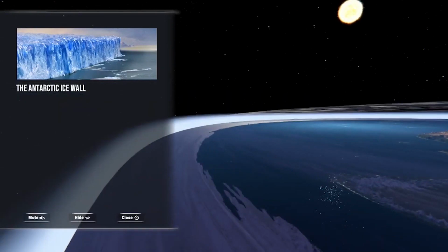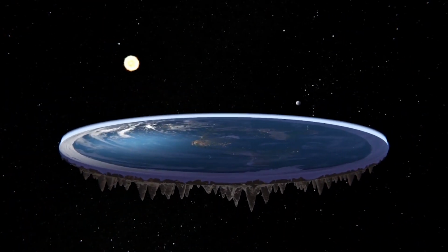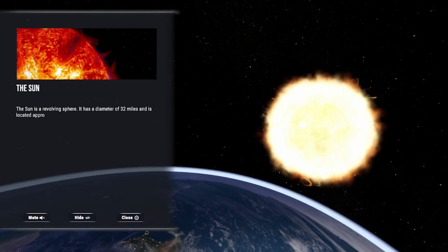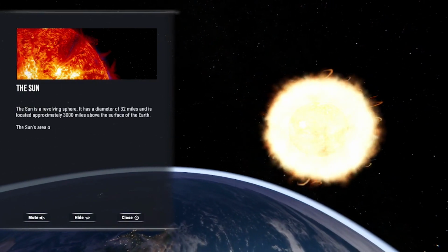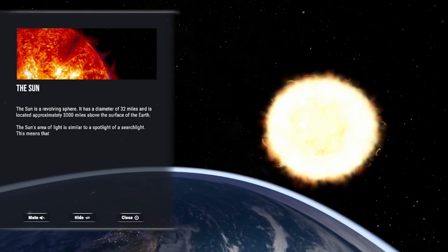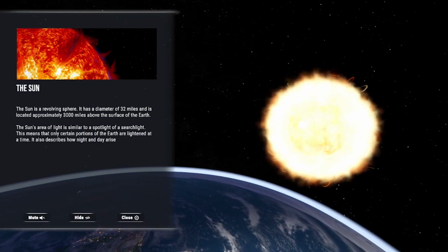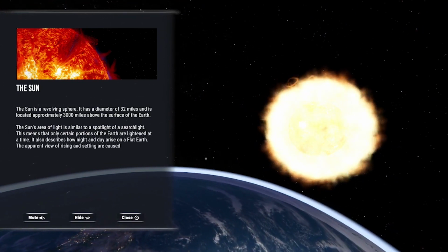The Antarctic Ice Wall. The Sun. The Sun is a revolving sphere. It has a diameter of 32 miles and is located approximately 3,000 miles above the surface of the Earth. The Sun's area of light is similar to the spotlight of a searchlight. This means that only certain portions of the Earth are illuminated at a time. It also describes how night and day arise on a flat Earth.